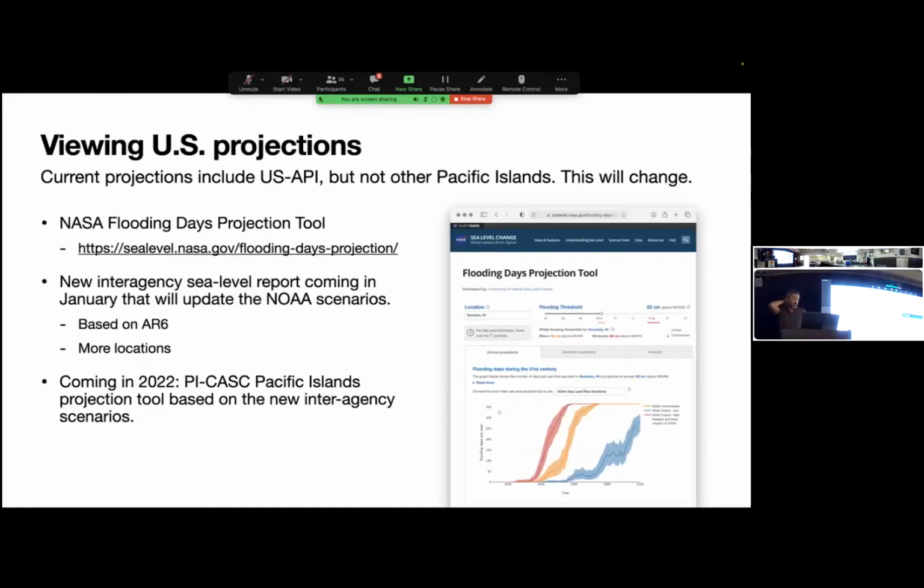So currently, you can view some of these results from the US API, but not some of the other Pacific Islands, on this NASA tool. A lot of the PICASC research and also NASA funding research fed into it.